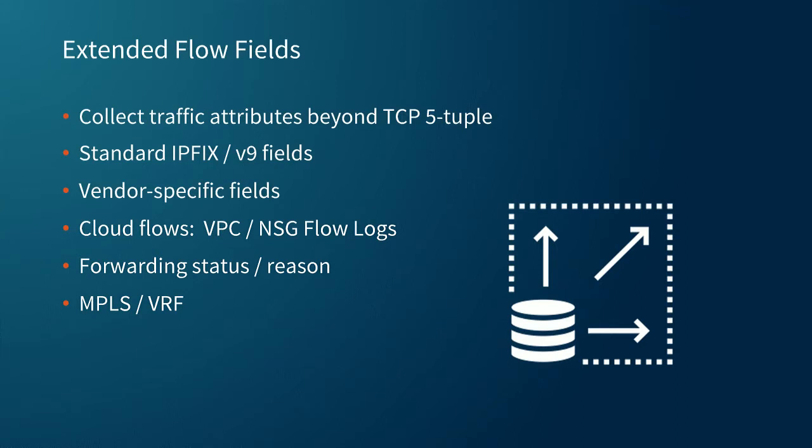And then possibly vendor-specific fields. So different types of devices from specific vendors might have attributes that are included in the flow record that are specific to that type of device. So for example, Palo Alto Networks firewalls can export the user ID associated with the flow as part of the flow record, which can be very useful for tying network activity back to individual users on the network.